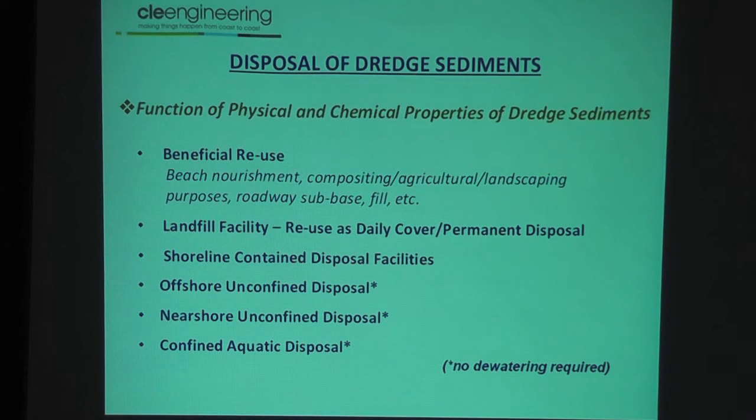We've used dredged sediments in roadway subbase. We've used it for filling in areas of commercial areas that just need to fill in holes for mining things. It really has unlimited uses, provided that the physical characteristics of the dredged sediment meet the need and the contaminant levels meet the thresholds that allow this material to be reused in these types of cases.